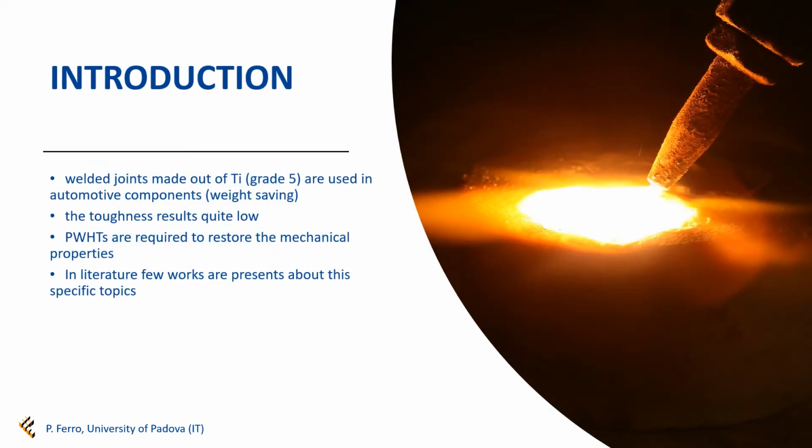The joints under investigation, because of weight saving, are used in automotive applications and must guarantee a static strength. Unfortunately, the toughness is found to be quite low. Therefore, post-welding heat treatments are required to improve the mechanical strength of the joints.